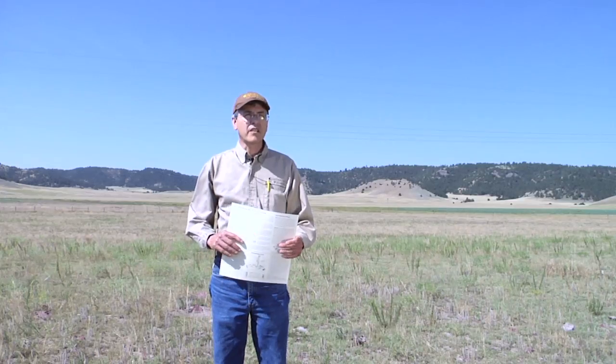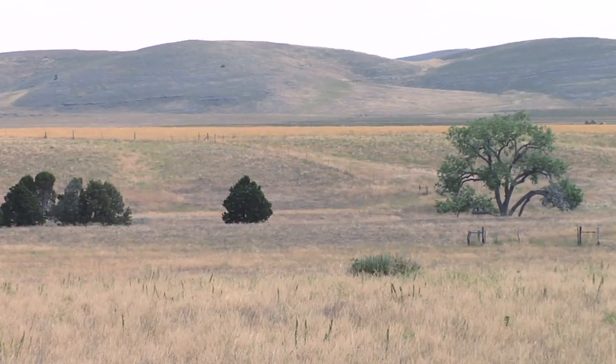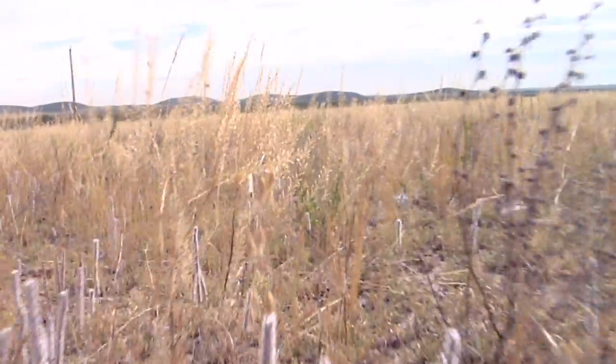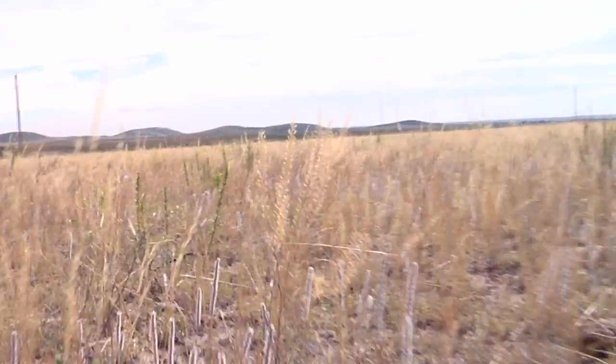We're on a ranch in southeastern Wyoming on northern mixed grass prairie. This ranch received good moisture this year, but they have a problem with grasshoppers. The grasshoppers, in a way, are one of the biggest threats to rangeland productivity. They are something that can be managed, though.